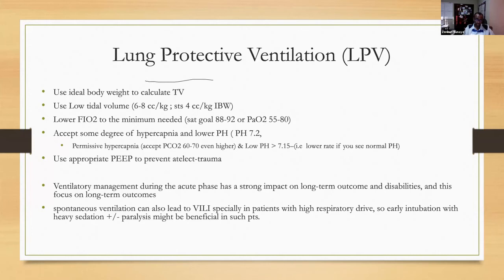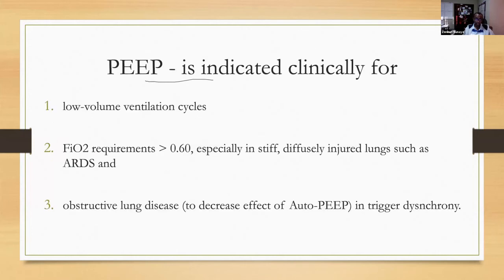So this is what we do to protect the lung. We use PEEP mainly if the lung volume is decreased, or if the FiO2 is really above 60, because above 60% FiO2 is kind of toxic. Or if there is obstructive lung disease, PEEP might help us to counter what we call auto PEEP. So this is basically, for example, COPD patients trapping air in the lung.